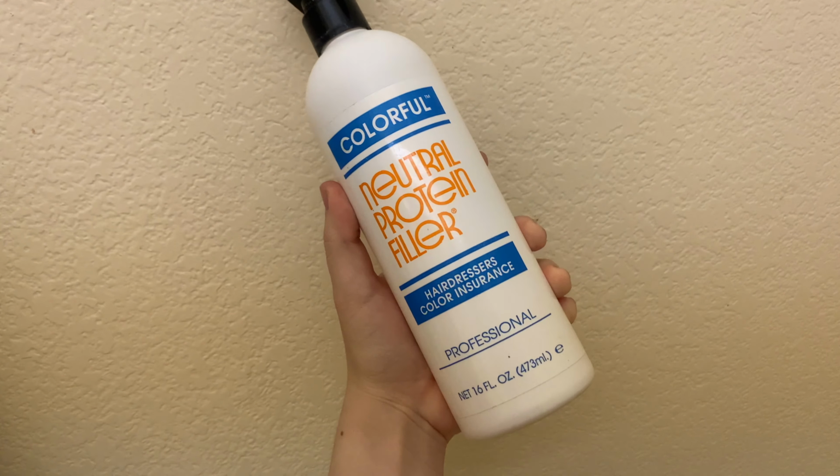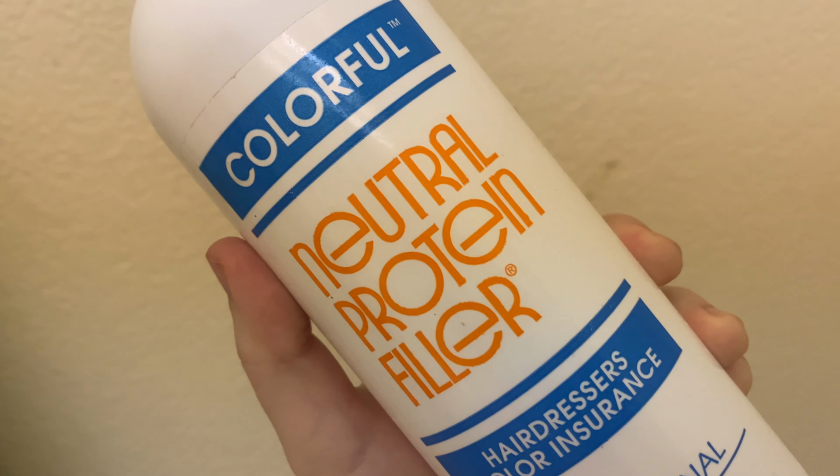Then I add some neutral protein filler. Again, I have high porosity hair and it tends to need a lot of protein, so I add a couple sprays of this to my hair, and it really helps balance the moisture and protein, you know.